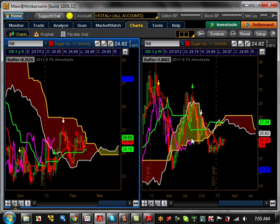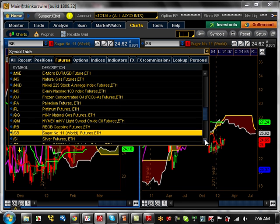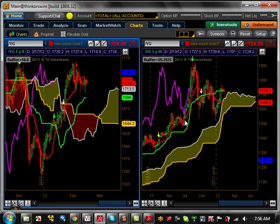Sugar, if you look at sugar, really not doing anything here, just poking its head out of the cloud for the first time. But this thing's just consolidating. Major resistance level is going to be 27.24. Support level is going to be right around 22. We'll come back to silver. Let's go to gold. Gold, everyone's been looking at.